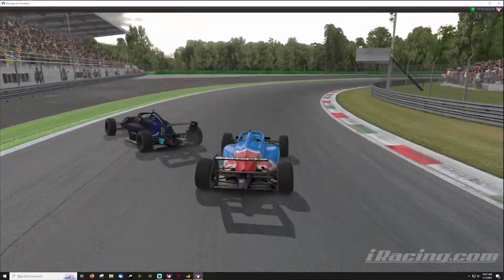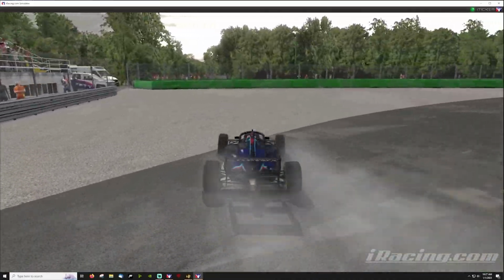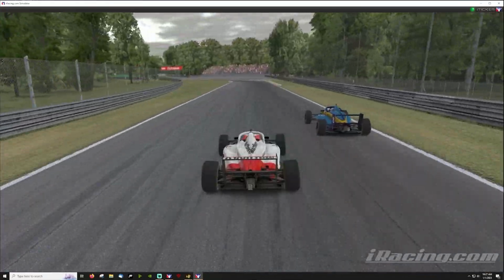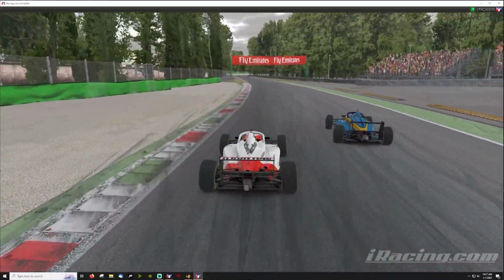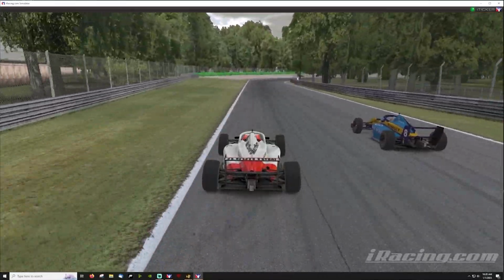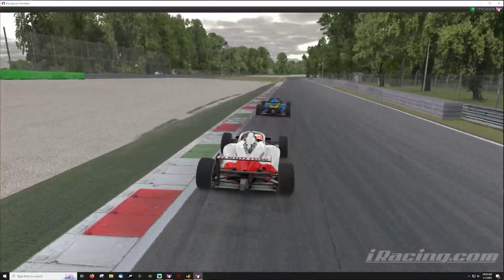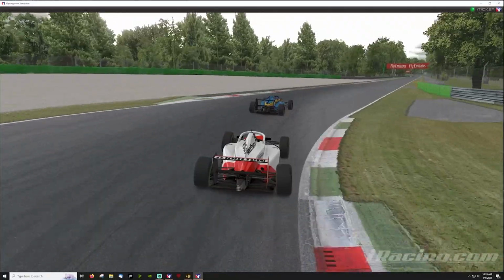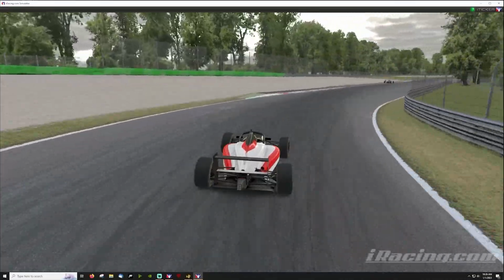I'm surprised they don't show me bumping into the back of the number 3. I didn't see me doing that. Anyways, there goes his wing laying on the ground, the 21. I think this is me. Yeah, this is me bumping into the third place, the number 8 when I was trying to get by him. And then I just tucked it in behind him. And I waited. And you can see how I'm just waiting. And I wait. And then I just get him on the straight. That was the end of my race.